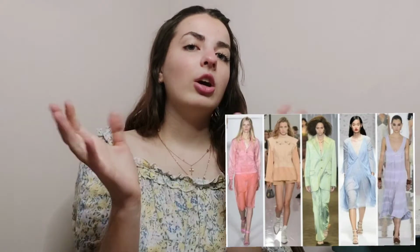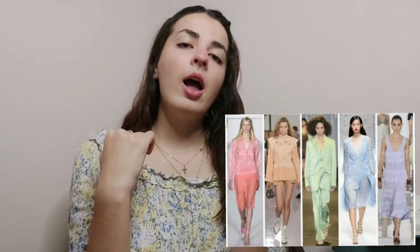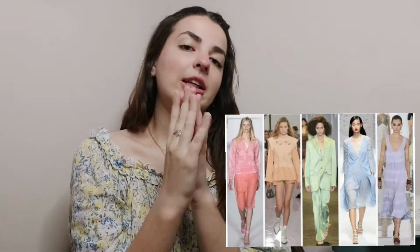Pink's a big color and yellow. And then also the other pastels, like a light blue, a purple, all those beautiful colors. But color is definitely in. And I think also colors are super nice to cheer people up. So putting on a bright yellow shirt can cheer you up, which I think we all need a bit of cheering up these days.